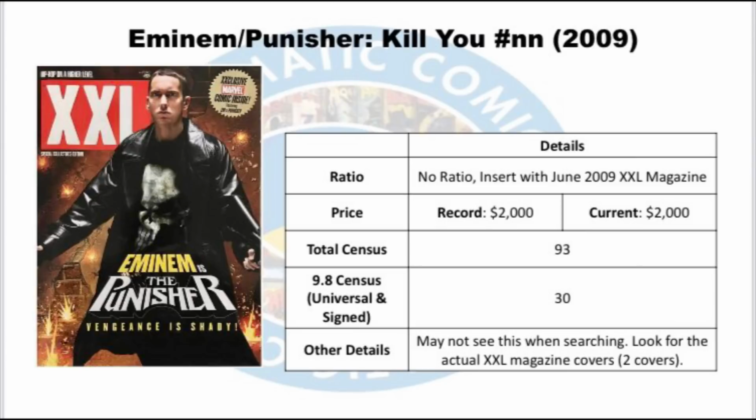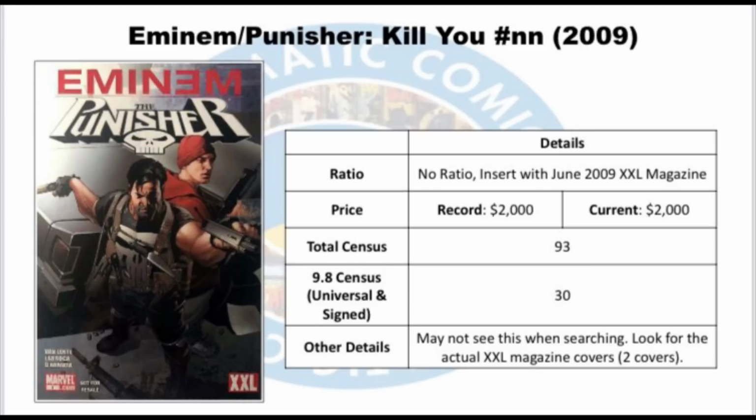Now, I've never actually had this book. I have never had it in hand, so I don't know how it was attached to the magazine. I'm guessing that could be a reason why it's a little tougher to get a 9.8. If there's anything that was used to attach it to the magazine, maybe that caused some damage. This is one that may have quite a few out there. It's just that people don't know that they need to look for that magazine, because these magazines were printed in pretty large numbers.